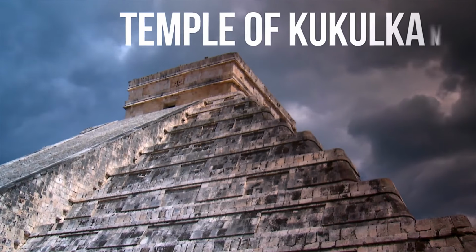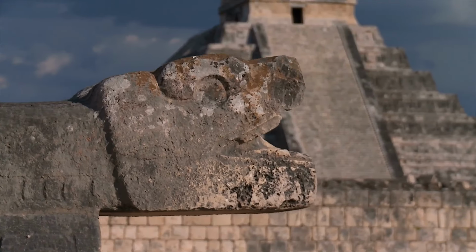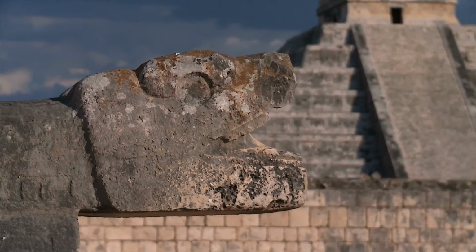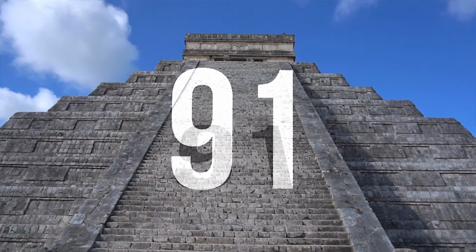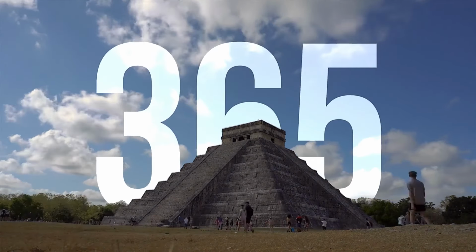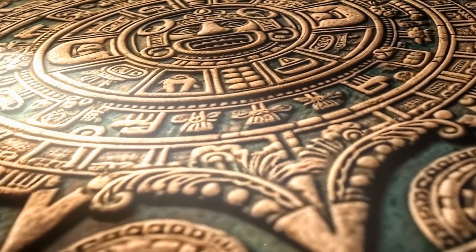The Maya built the temple of Kukulkan in Chichen Itza to honor the deity Kukulkan, usually represented by a serpent. Nicknamed El Castillo, it has 91 steps on each side, plus a platform. That's 365 steps, one for each day of the Mayan calendar.